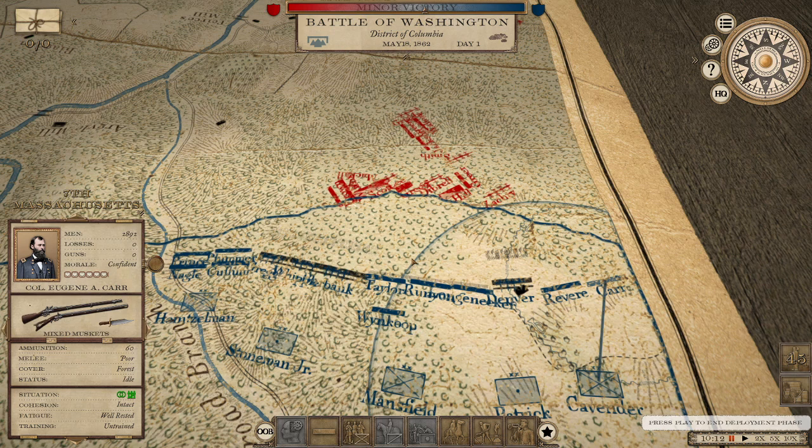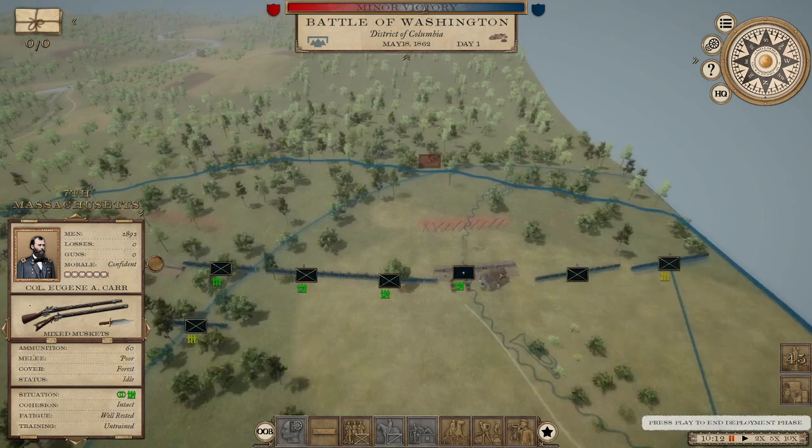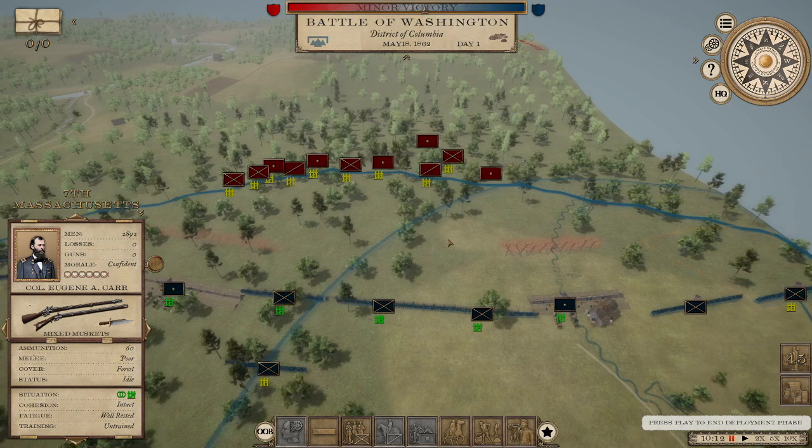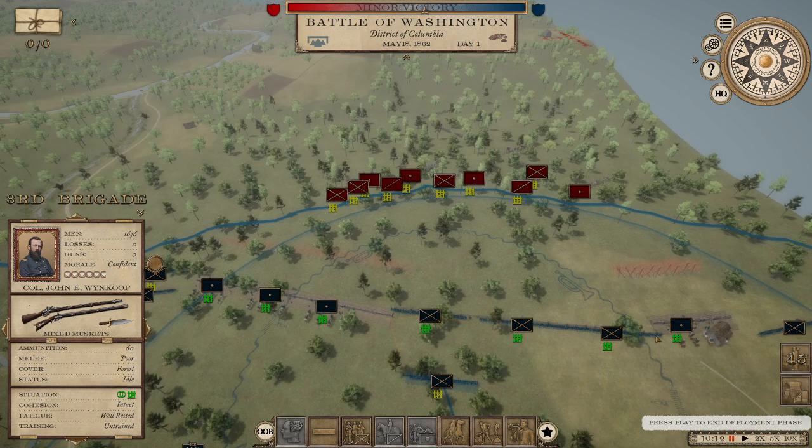In any case, putting your guns in a small parapet and then upgrading the parapet so that it has the abatis out in front of it sometimes helps prevent these sort of reckless cavalry charges that have been a feature of the 1.07 patch. But I have rambled enough. Let's get to the action.